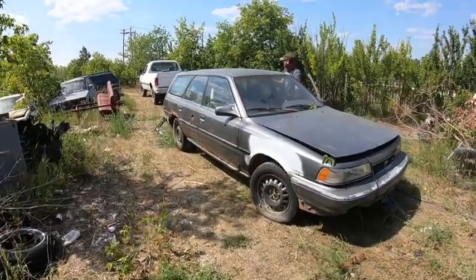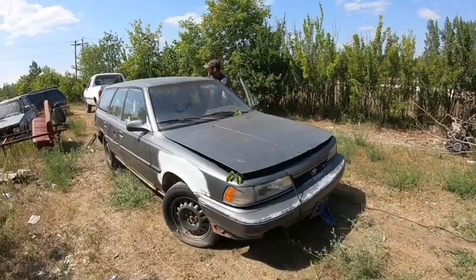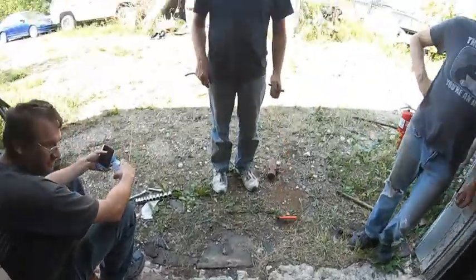Fancy car of the day, V6, yeah. Station wagon. Yeah. You gotta go that way. Yeah, I'm trying. It's just not going. It's not moldy.